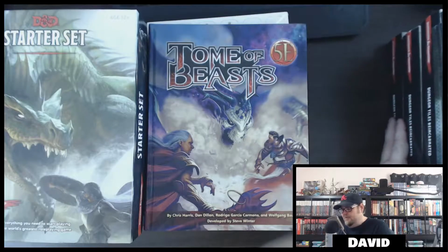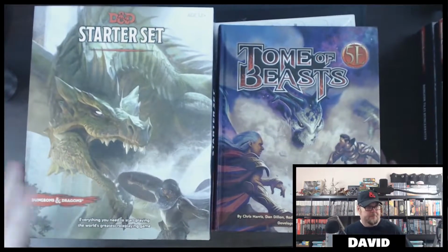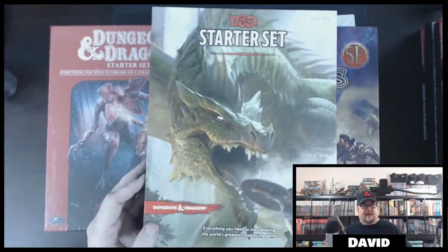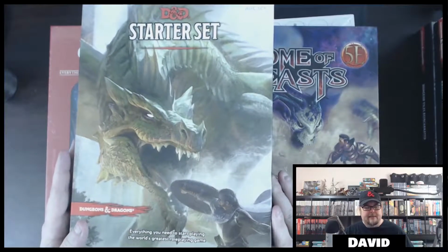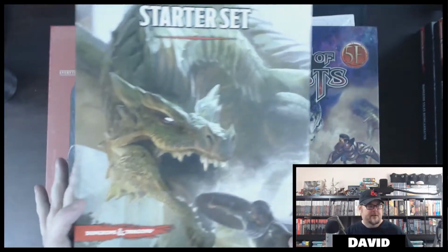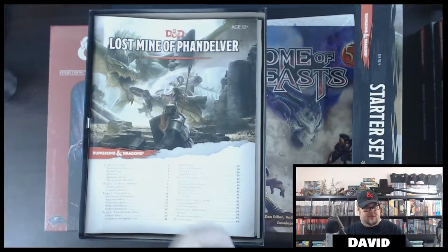So let's do that, and let's start with the box sets. So this is the D&D starter box set. It came out on the day that D&D was released along with the Player's Handbook. And I like the starter box set for the price point. I think it was $10 or something like that. Great price point. You get dice.